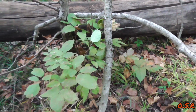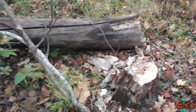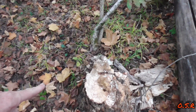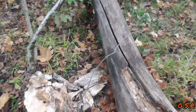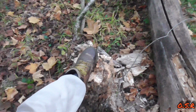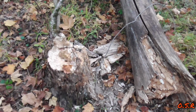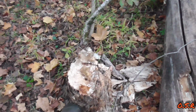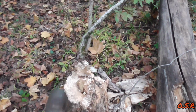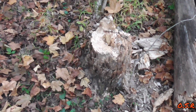What the hell is going on? This has been broke off. Rolled over that way. And guys, these are not small trees. They're not. Not really all that dead either. I mean, all that, and I'm just barely getting the bark off.